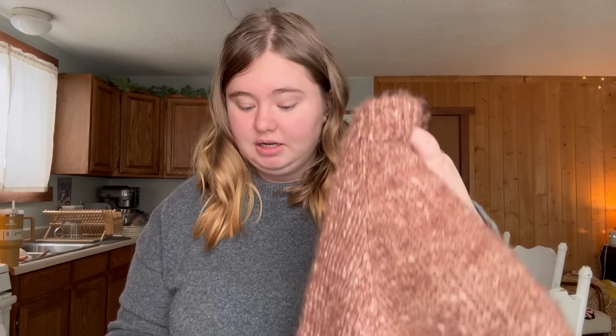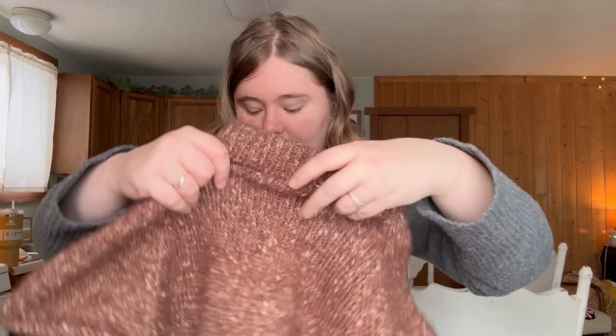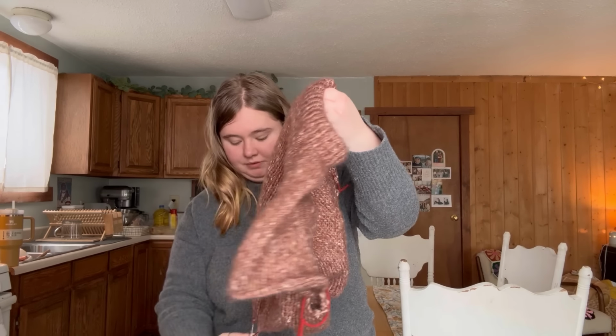I have 23.5 inches total I need to do, and I haven't measured it in a while, so there's still quite a bit. It looks pretty scrunched at the bottom, but that's just because it's on the loops. I'm really liking it.